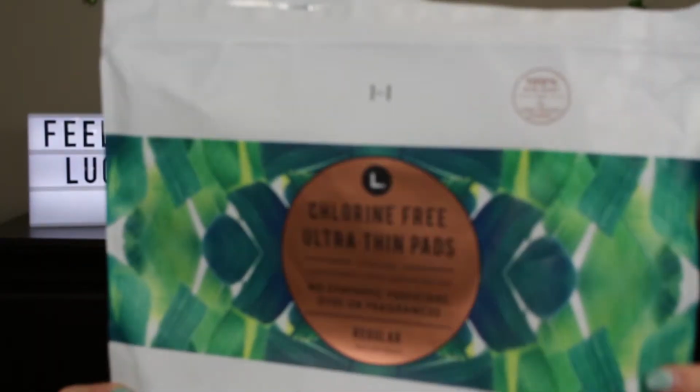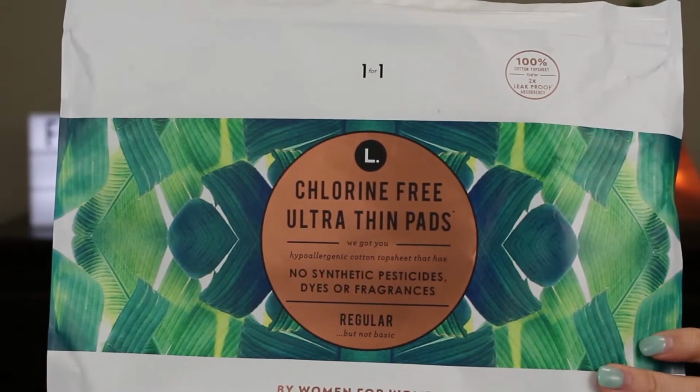I went through a pack of these. These are the L brand chlorine-free ultra thin pads. I also use their tampons and liners, and I highly recommend this brand. Everything has no synthetic pesticides, dyes, or fragrances. When you buy one, they give one to a girl in need, so I love that. I get these at Target.